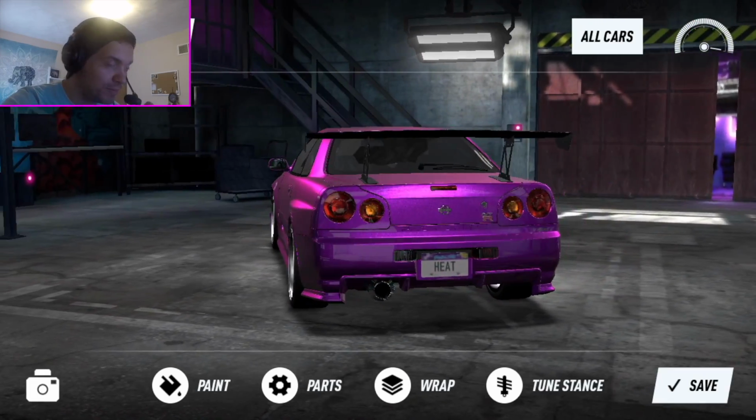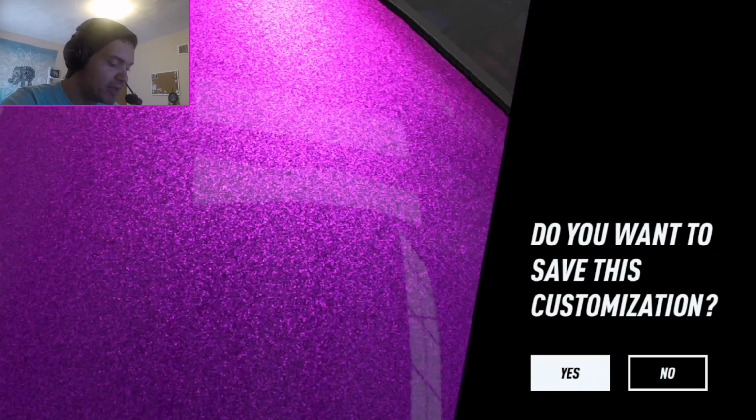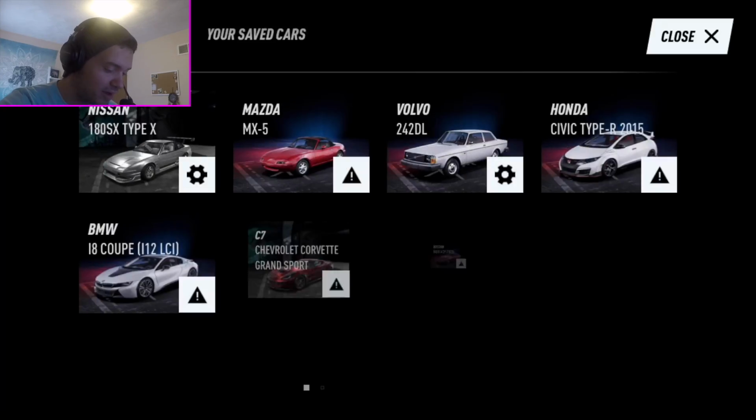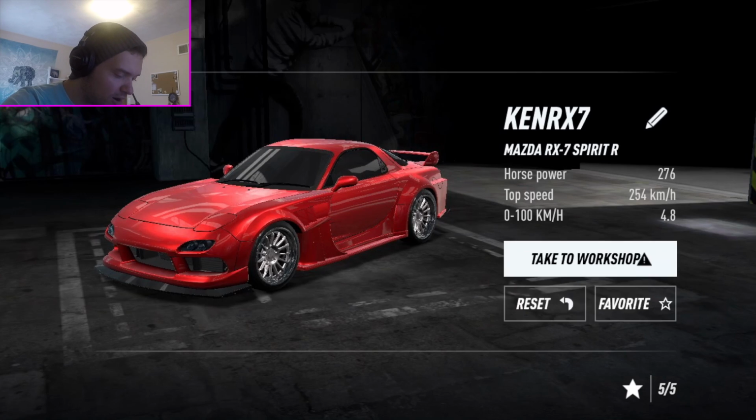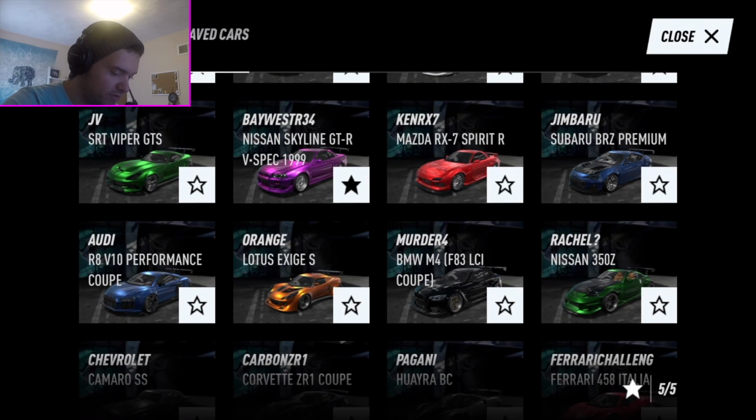And speaking of Underground 2, there is Rachel's 350Z with the same body kit, which I think is very cool. That body kit, by the way, in that game is called Mantis. I don't know why I remember that. Mazda RX-7, very cool. I was going to design it and have it be green. That's why it's called Ken RX-7, in the sense of Kenji.